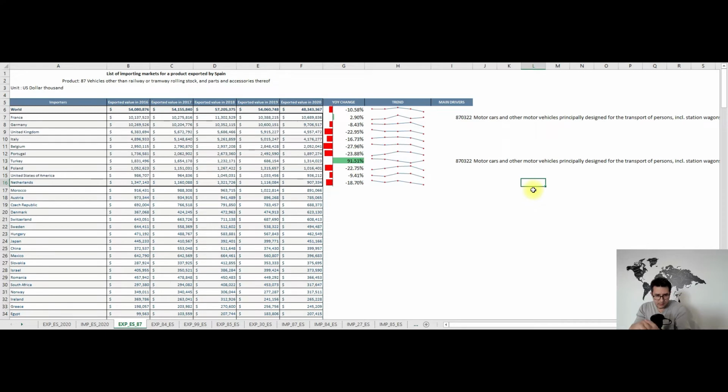In terms of trading partners, France is the biggest one with almost $10.7 billion worth of exports, followed by Germany, and in third place we have the United Kingdom with close to $4.6 billion worth of exports. But there are other important partners in this top 10 list, like Belgium, Turkey, the United States, or the Netherlands, just to name a few.